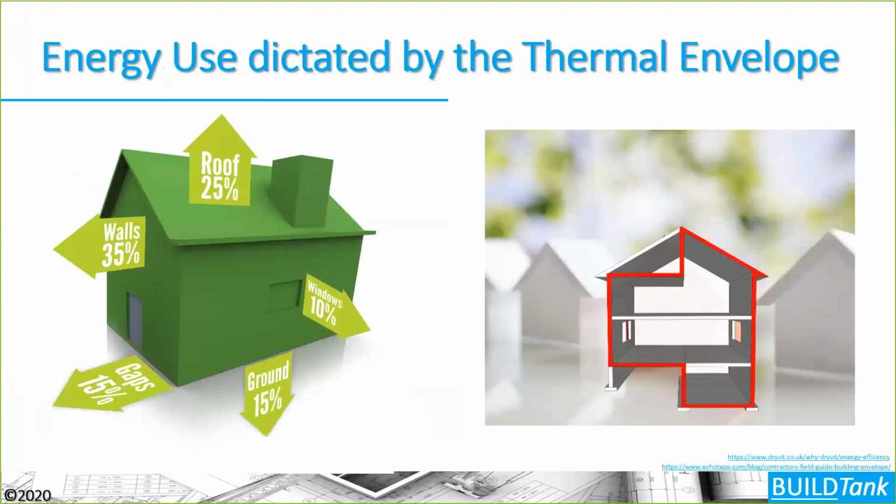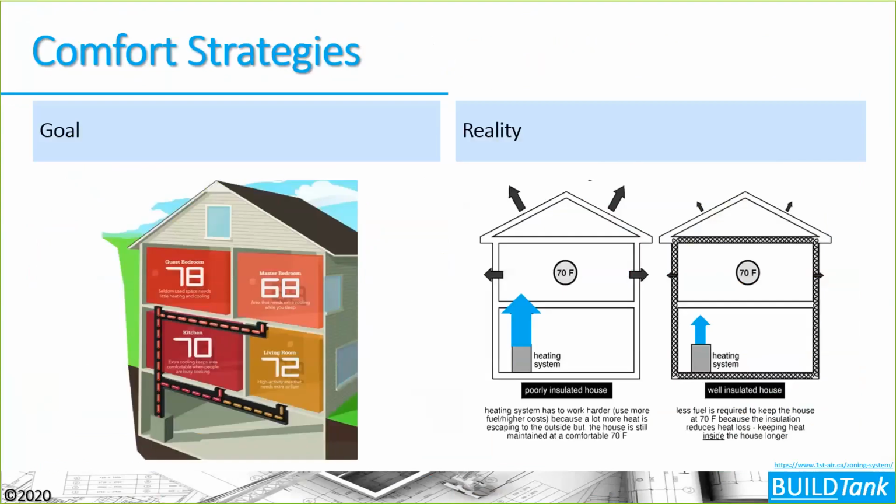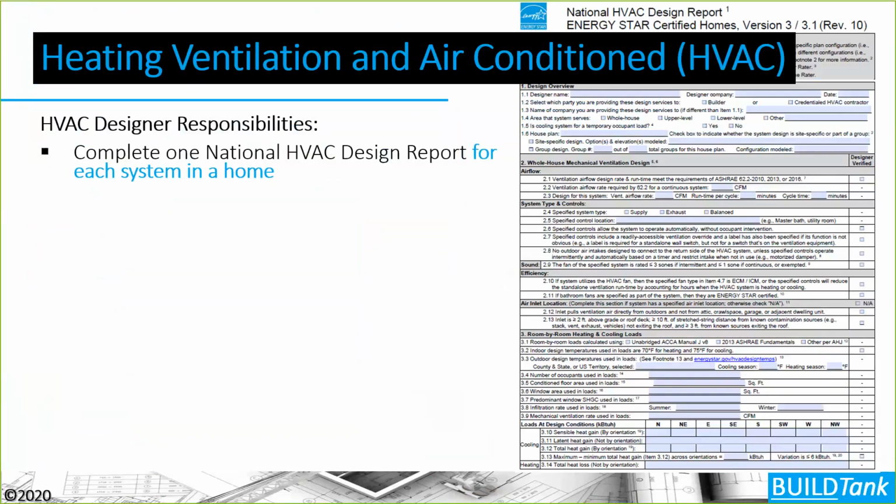So we're ultimately predicting our heat loss in our houses, and our goal is that we'll have normalized heat flow around our houses, so we'll have comfort around our houses. But the reality is that we often oversize or undersize our heating equipment in our homes rather than getting the right-sized equipment into our homes. So the ultimate goal of Energy Star, and hence the DOE Zero Energy Ready Home program, is to get right-sized equipment into our program. So the heating, ventilation, and air conditioning checklist begins with this design report.